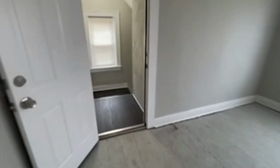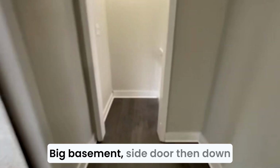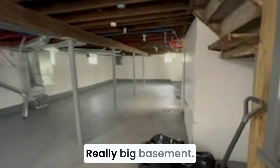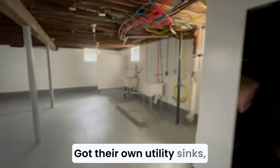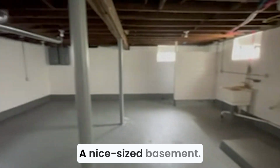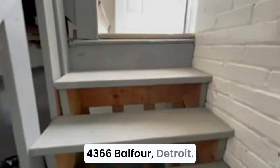Let's go check out the basement. Big basement. Side door, and down the basement. Really big basement. New furnace will go there and 2 water heaters once we get the tenants lined up. Got their own utility sinks, gas hookups, electric hookups. A nice sized basement. Plenty of storage space down here. And that's it. 4366 Balfour, Detroit.